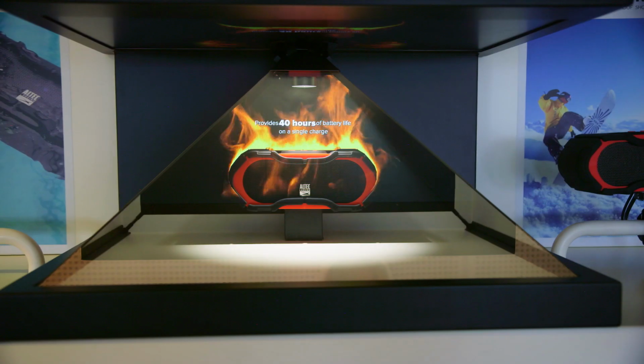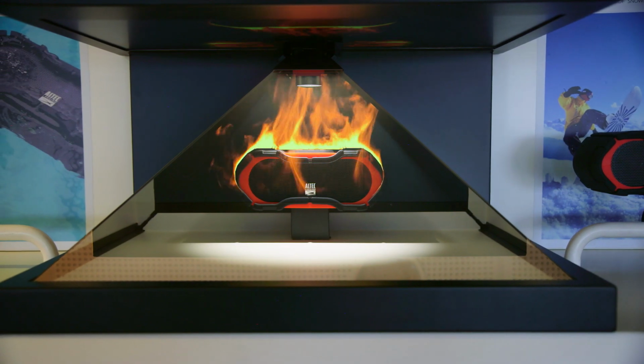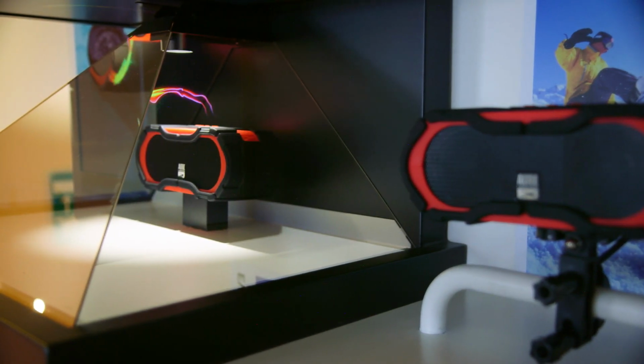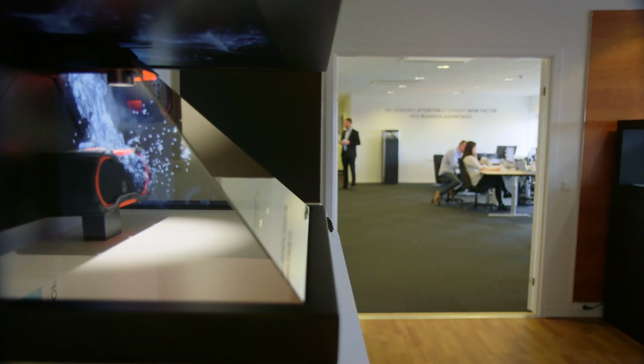Could you tell us about mixed reality? So mixed reality is a technology that allows you to seamlessly mix or blend digital information and animations into reality, or in our case also over real products or objects, and hence revolutionizing the way that you can communicate and visualize things. Could you talk a bit about the technology behind this?